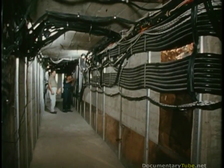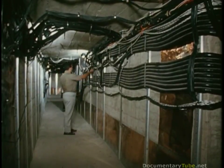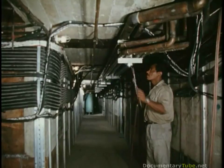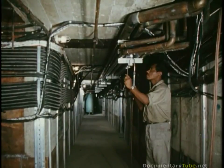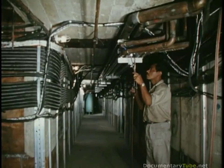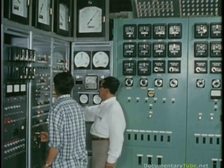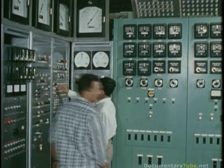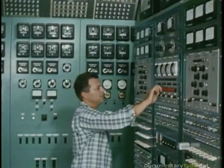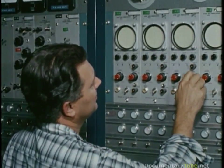A network of tunnels runs beneath the building. Blowers circulate cool air throughout the passageways. These tunnels contain over 70 miles of cables and plumbing, interconnecting the transmitter components. Cables and coaxial piping enter the equipment rooms through floor vents. Engineers in the control room direct the transmitter energy into the antenna. Here they are seen monitoring every function of the system's operation.